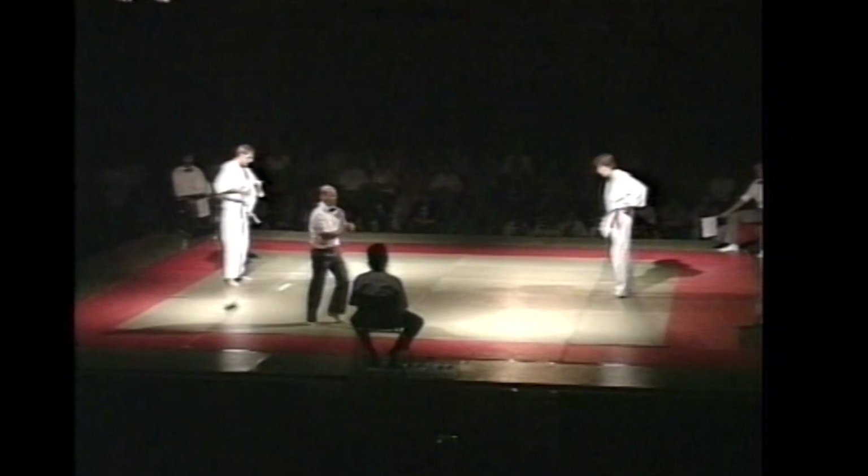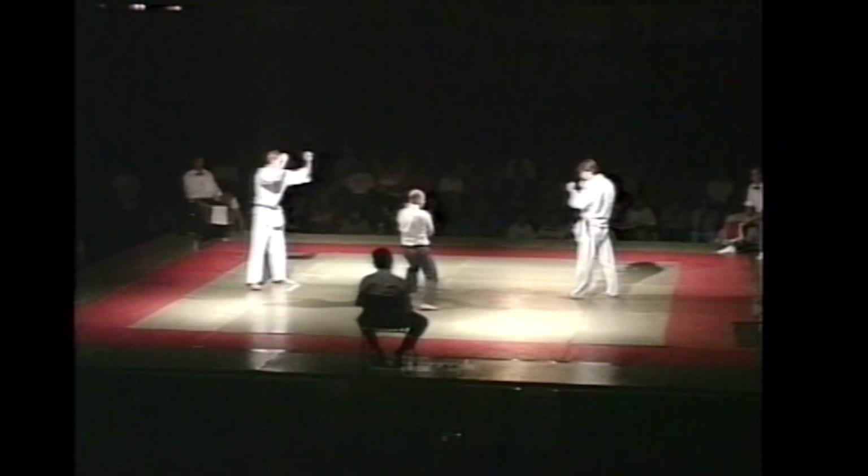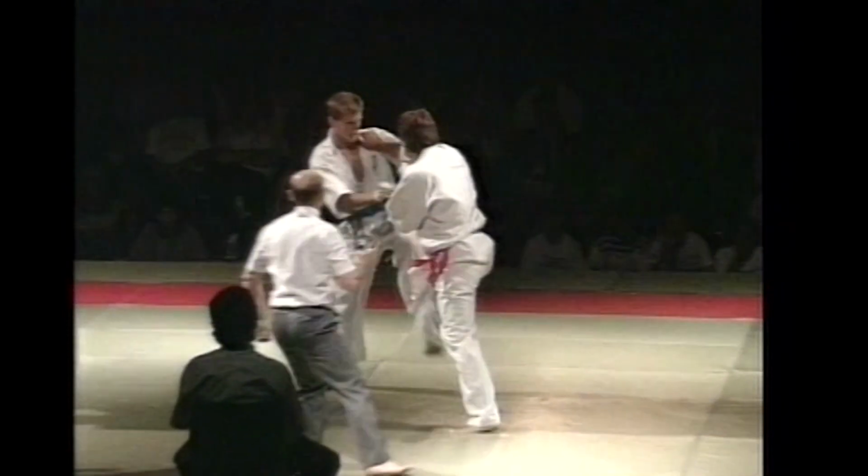You'll see around the matted area there are three judges holding those white flags. They're the guys who will decide who is the winner. The referee is calling for the judges, and the judges are crossing their flags there, which means a draw. So the referee turns and indicates that there will be a continuation of a 2 more minute round to try to get a winner out of these two.